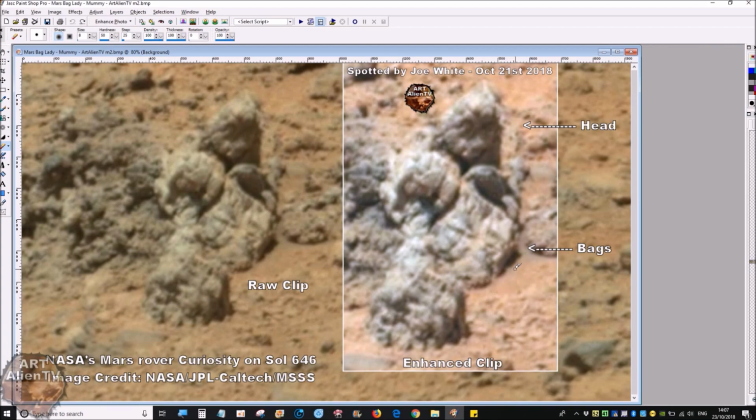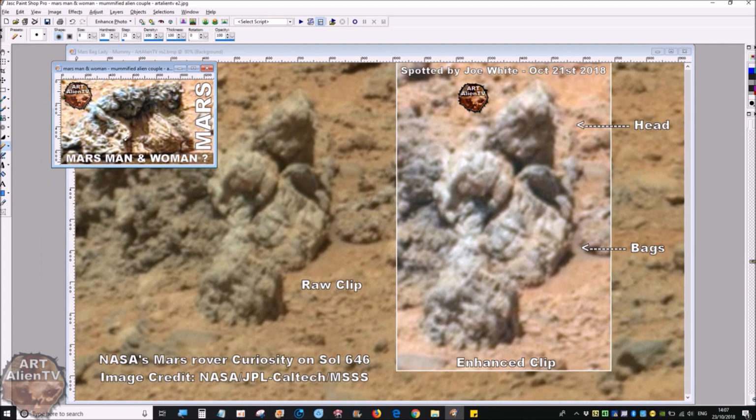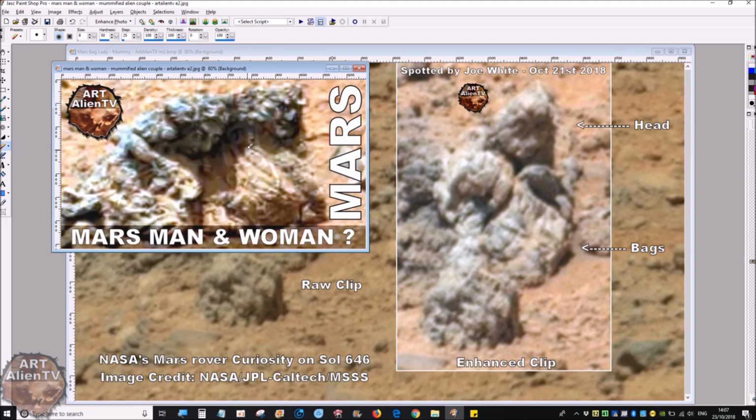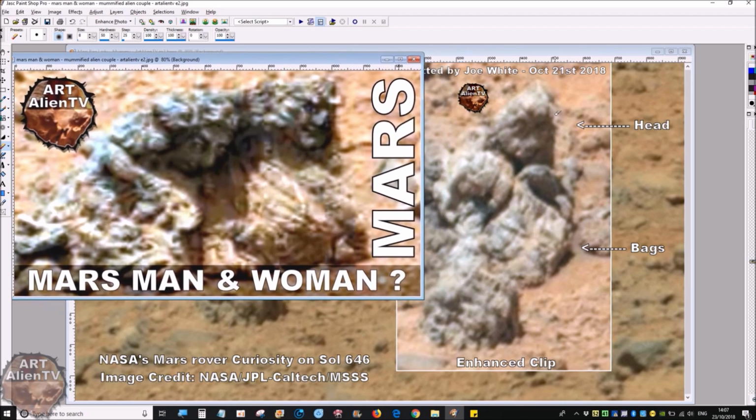And the only reason I recognised this when I saw it is because I'd already worked with Martin Graney, the image here of the Mars man and woman. Now, incidentally, there's a hell of a lot of similarities between these images. And the scale, for one, is exactly the same. So if this is a person, it's only about a foot tall from here to here, maybe a bit more, maybe a bit less, I don't know exactly. The same size as these two here.